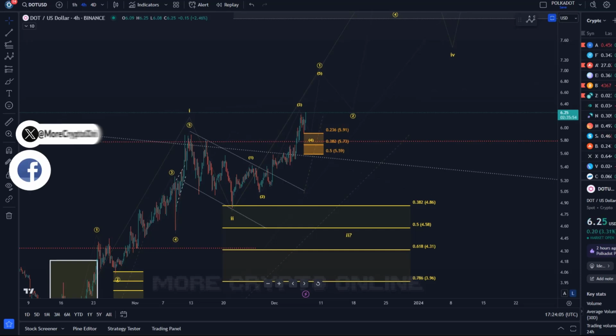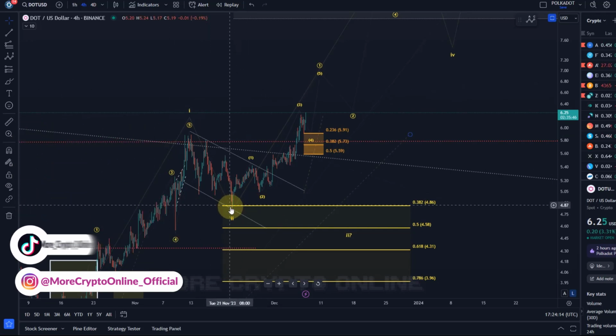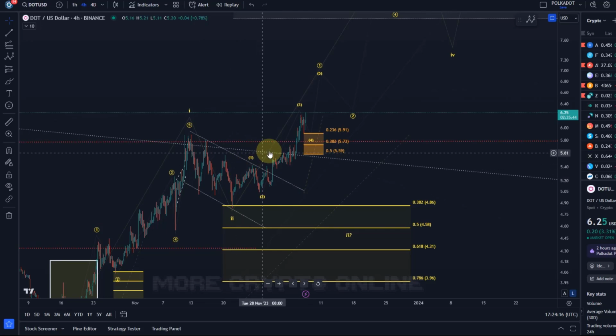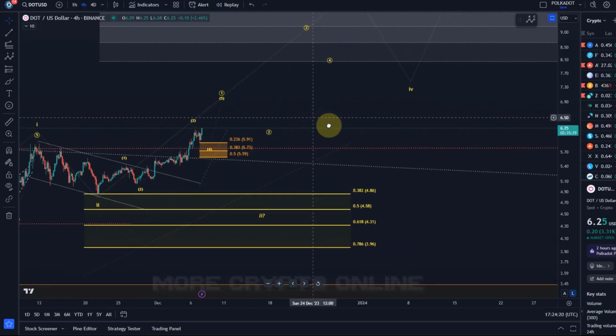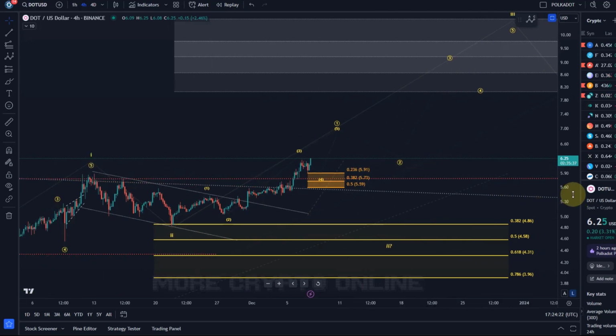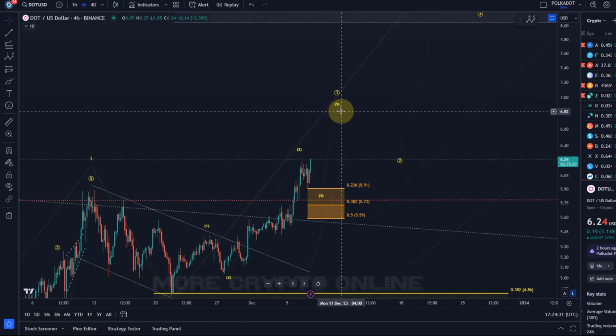DOT is moving up quite aggressively now. I already made you aware in yesterday's video that it's probable that this wave 2 already finished, even though it was very shallow, but it's pushing. In yesterday's video I also gave you another support region that you can use to maybe find an entry, or at least that gives you an idea which range needs to hold to keep the upside pressure alive in the current scenario.